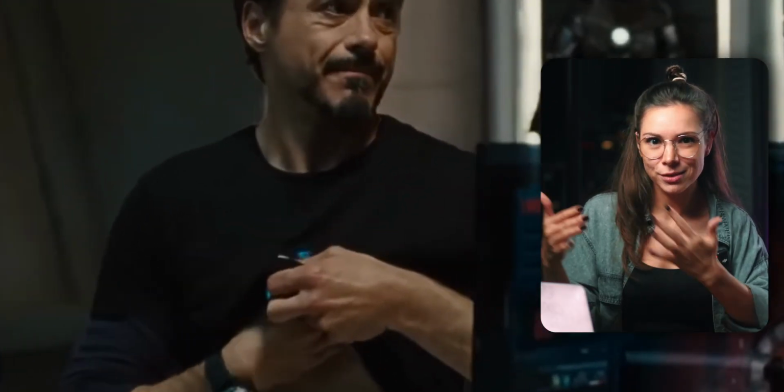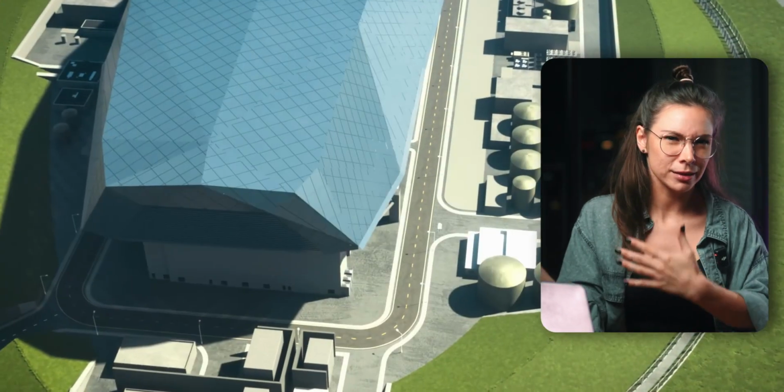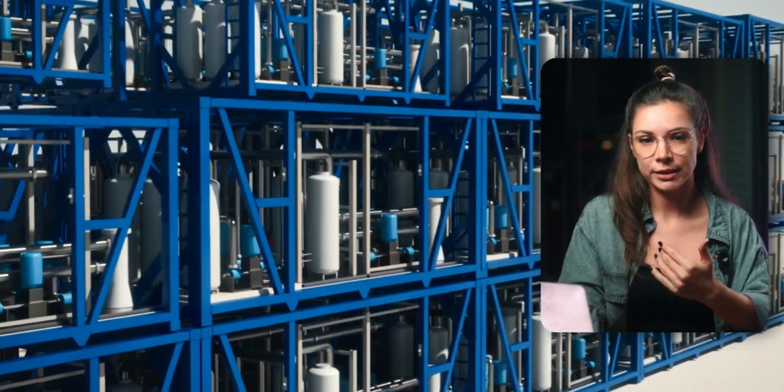But today's nuclear tech isn't about building giant plants. Instead, they're using small modular reactors. No, not like the Iron Man's. These are a little bigger. But they're safer, faster to build, and can be placed closer to data centers.